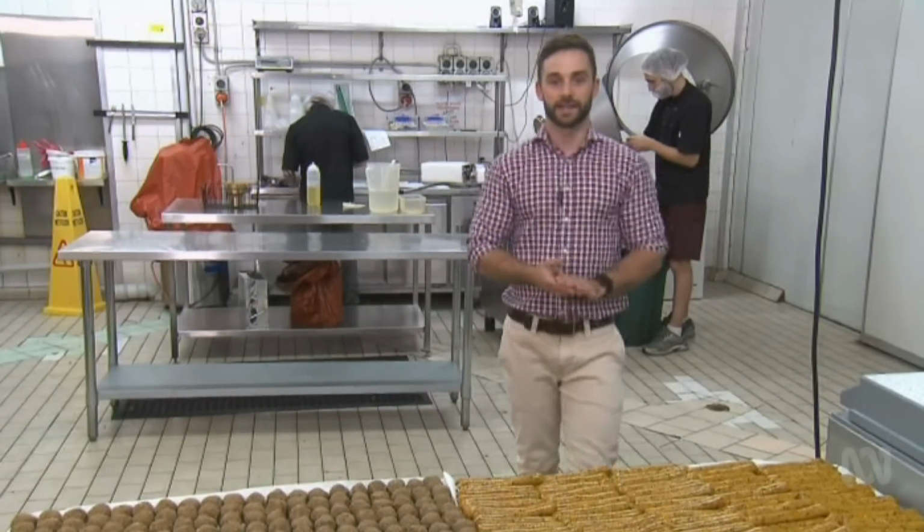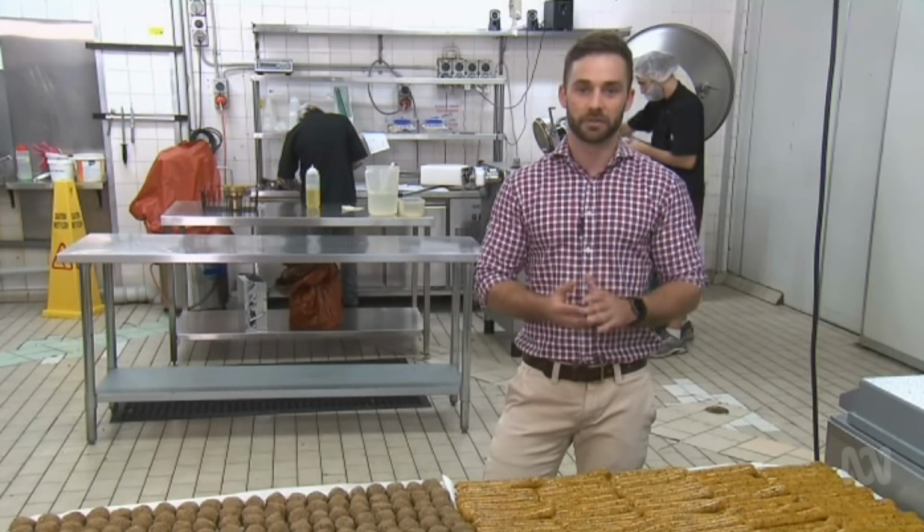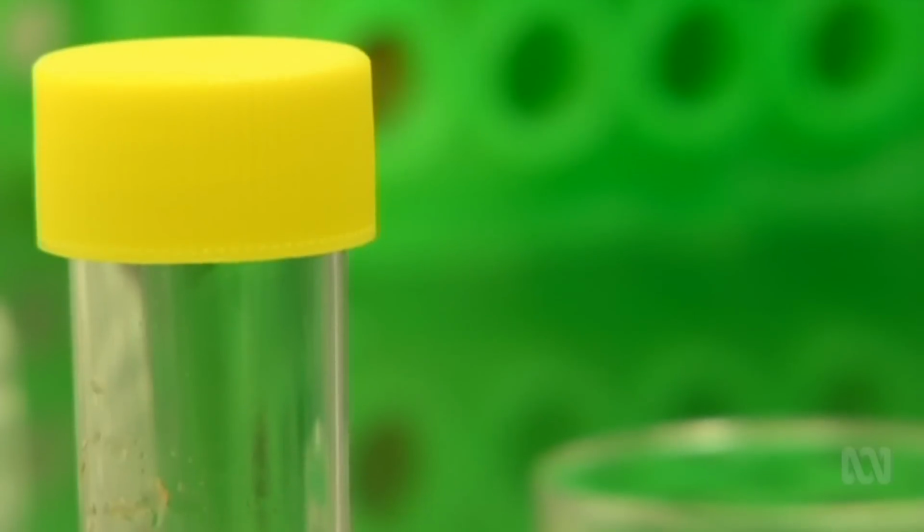While meat alternatives like these are already a reality, there is a way to go before they have the full taste and texture of the real thing. But there is a technology on the horizon that aims to go one step further, and that involves replicating meat at a cellular level.